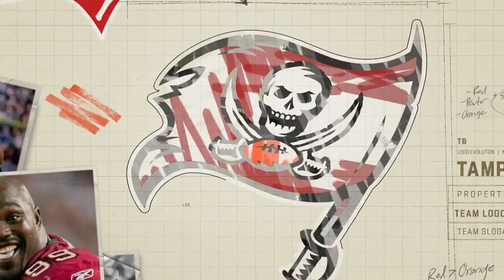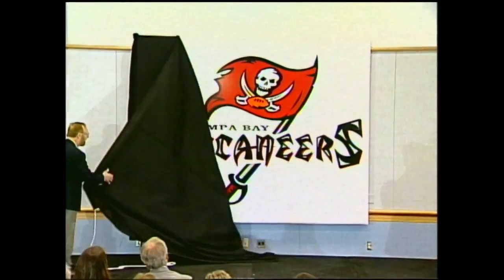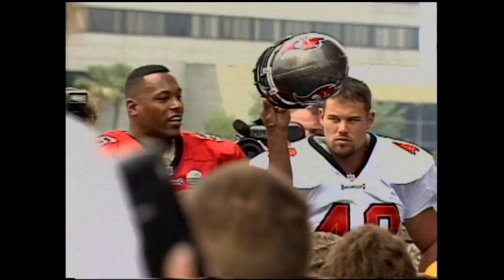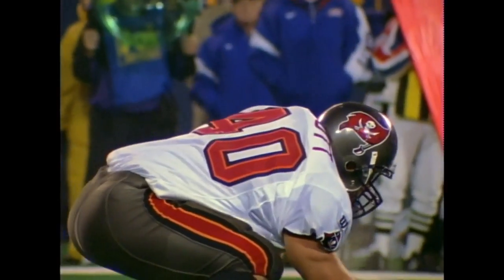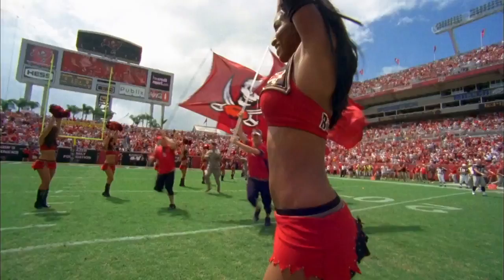In the popular terminology, they needed to rebrand, and they rebranded radically. Raise the battle flag, shooter power. We have the best uniform in the league. The pewter-colored helmet and the skeleton with the crossed swords took over. The new identity was exactly what the franchise needed.